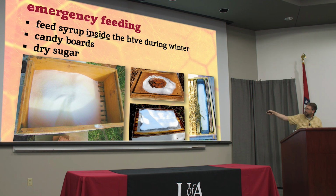This is one of those division board feeders. Somebody just dumped sugar in that. You could do that too. Again, I would spritz it down with a little bit of water, but you can give them dry sugar in an emergency and then come back later and give them something that's a little more substantial, give them some syrup or something like that. But they can survive on that as long as they've got a little bit of moisture inside the hive.